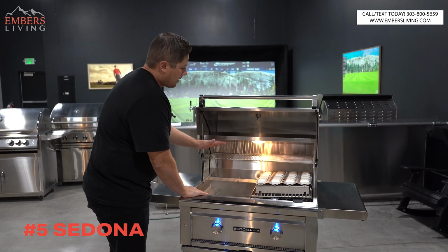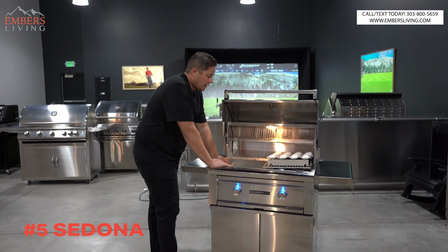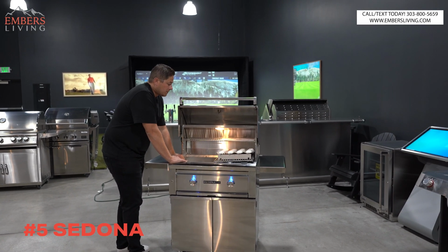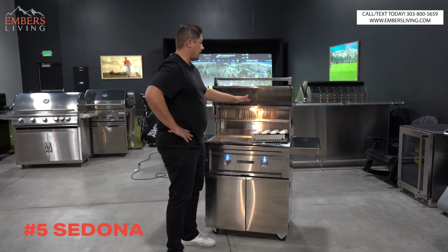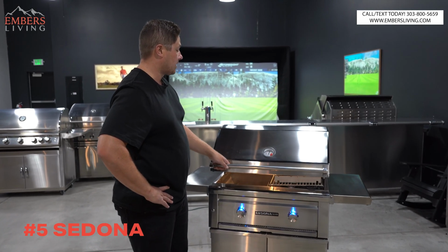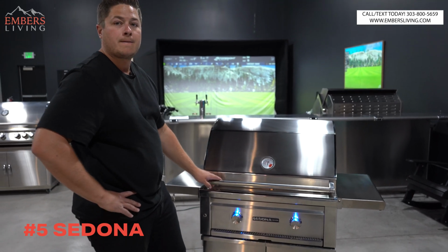And again, I like to see a lot of vertical space. A lot of times when people skimp on a budget, or not people, manufacturers, it's because they're trying to reduce costs. And usually the simplest way to reduce costs is to lower your raw material costs. And they do that a lot by shrinking the top of this. That is not the case here. So that's the Lynx Sedona series. Should we move on to number 4?